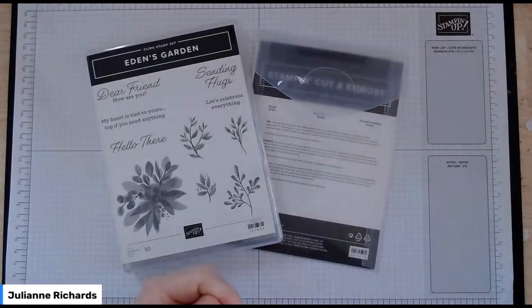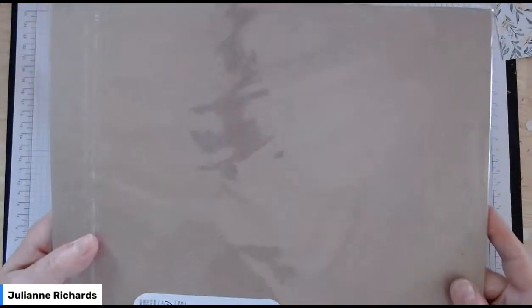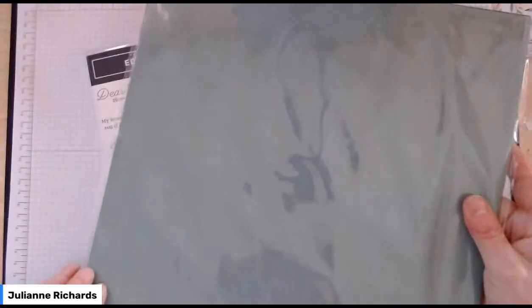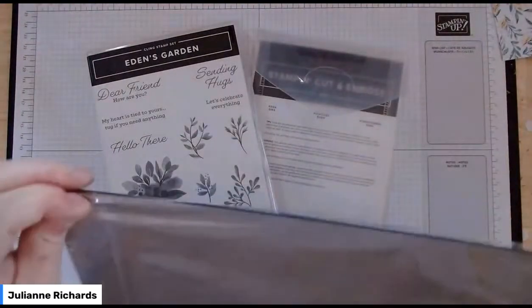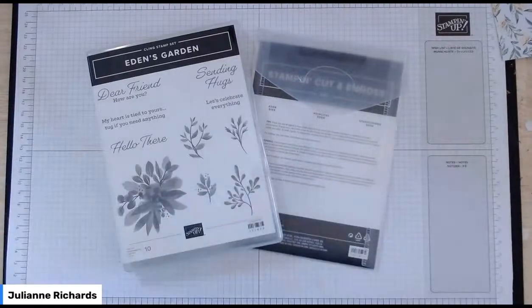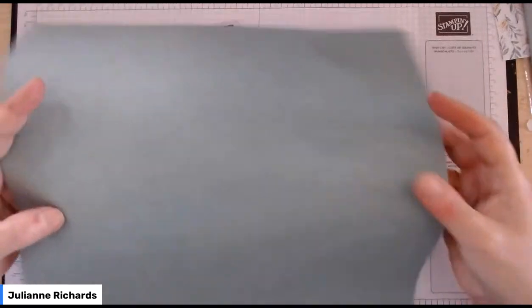And interestingly, there is also what they're calling cotton paper. And this is also in soft succulent and evening evergreen. I'll just grab one out, and I'm hoping to include this in one of my designs today. I'm not quite sure. I'll see where the day takes me. When you first take it out of the pack, it looks like tissue paper.